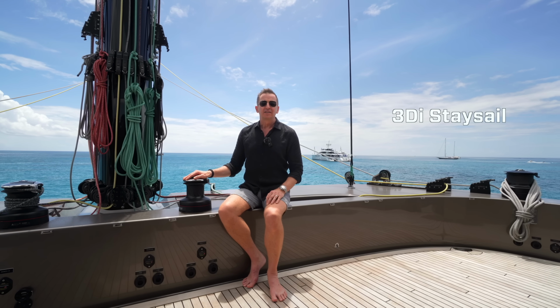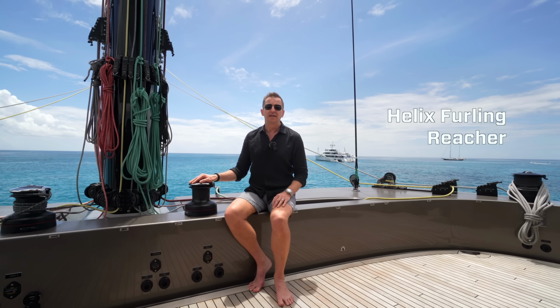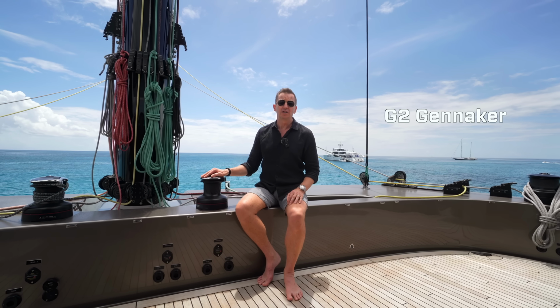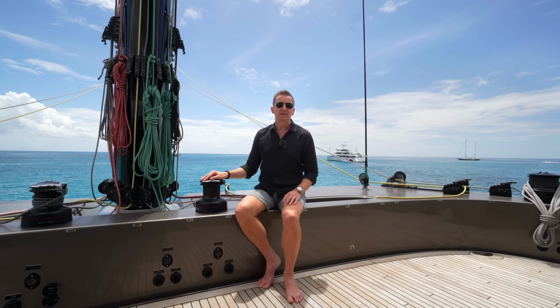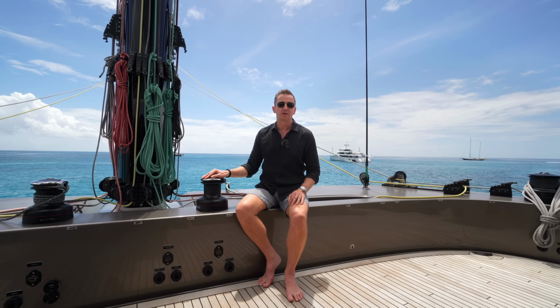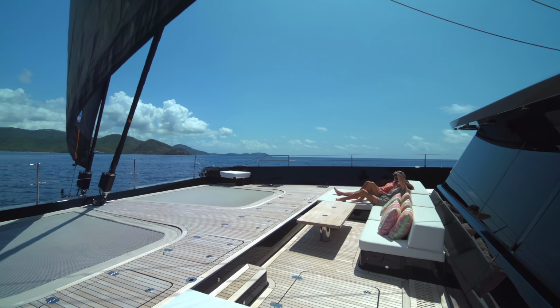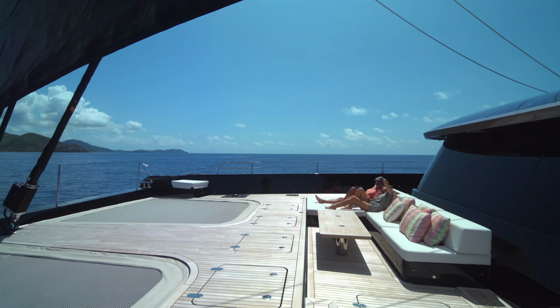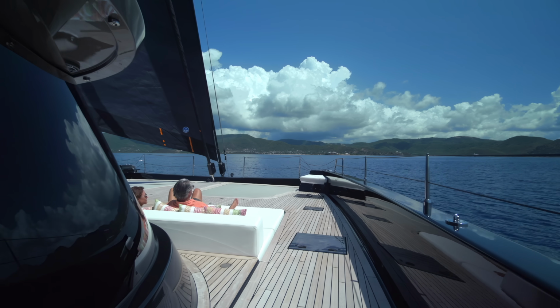On the Idler we have a staysail, genoa, a 3DI reacher, and then for downwind a Helix furling reacher and a G2 Jenica for the broader angles, all of which keep the boat up to speed and the props regenerating, providing the ecosystem that all-important charge. We developed a double sheet and halyard system with Sunreef so you can easily switch to the G2 without having to drop the furled reaching sails and reuse the halyards and the sheets.